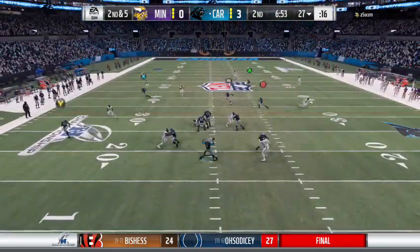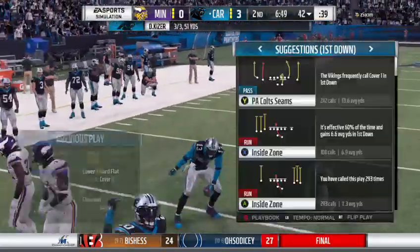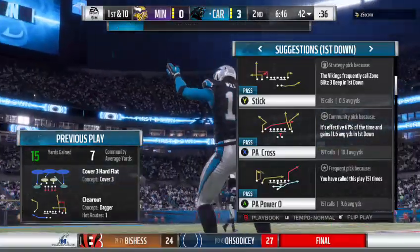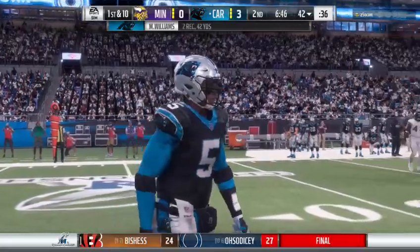Kaiser now on 2nd down. Caught left side, Williams. And they get him down, but not before he takes it across the 40-yard line. 15 yards through the air and a 1st down.